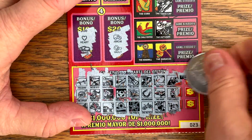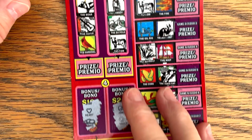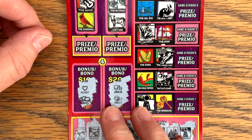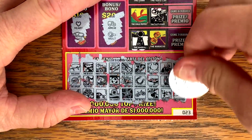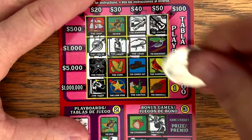All right, we can do it. Windmill. All right, we have one in each bonus now. Give us one. A gem. And last chance. Can we get it? And a cowboy hat. You know what? I think they just teased us. Yep. No win on the $1 million lottery.